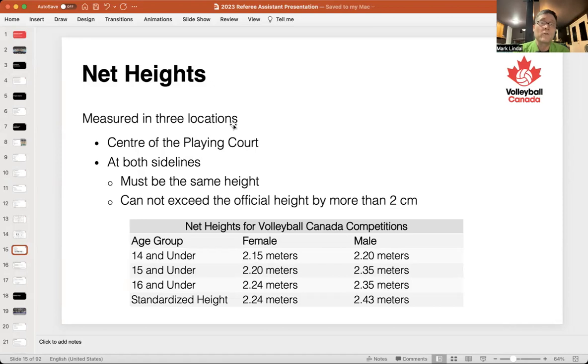For you as parents or coaches, you need to know what the net heights are. So if you're ever in there helping set up a net, and you are doing U14, basically for middle school, that would be your grade 8 and below. The female height is 2 meters and 15 centimeters. The male height is 2 meters and 20 centimeters. That's measured in the center. And then on the outside, because you allow the net to kind of tether a bit and droop in the middle, as we say, you're allowed an extra 2 centimeters higher on the outside. So it should be 215 in the center, 220.